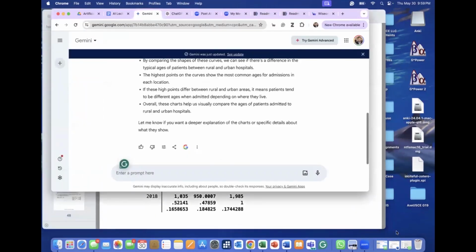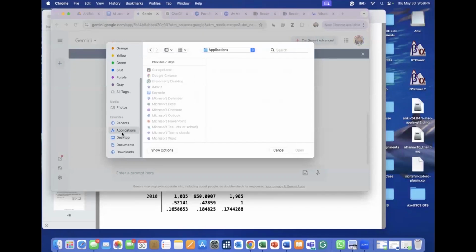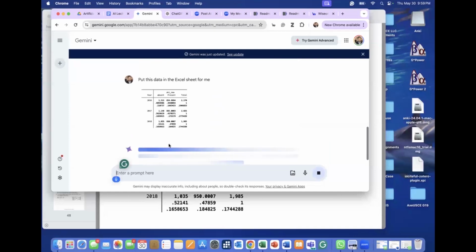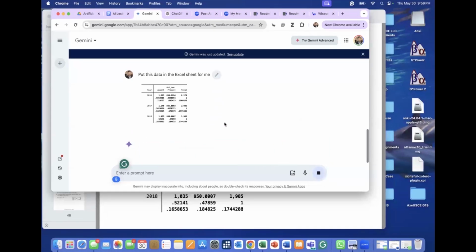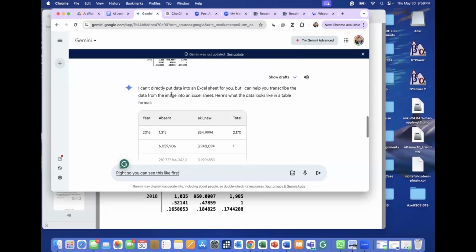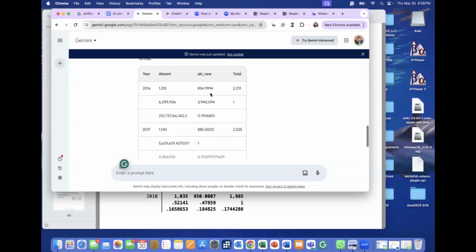Ready? Okay, so now what you can do is upload that picture for me. Right, so you can see this directly into the Excel sheet, blah, blah, blah, but who cares? What matters is that Gemini is a very strong AI that can take your visual data and make the tables.